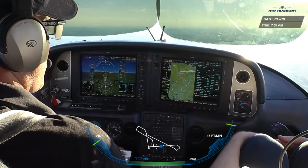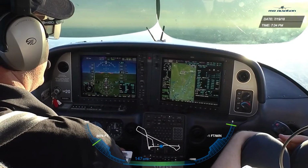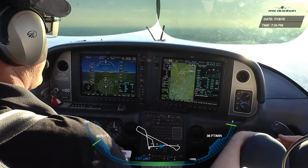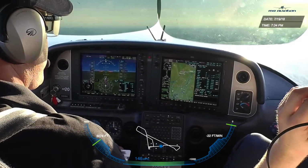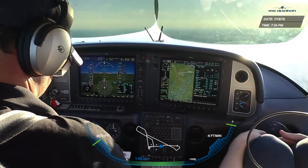What kind of entry is this going to be? We're going to do a parallel entry. We're going to get to Hummel, do a left turn to 184, fly for a minute, and then we'll come back in. Yeah, about 34. Good.